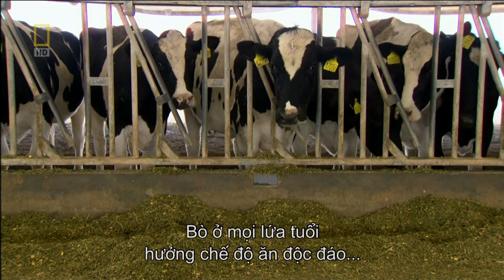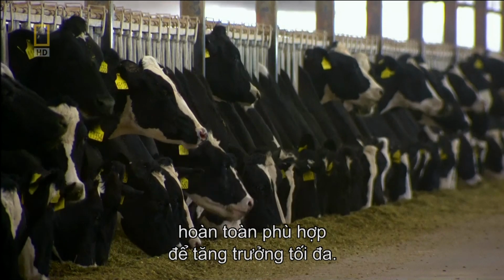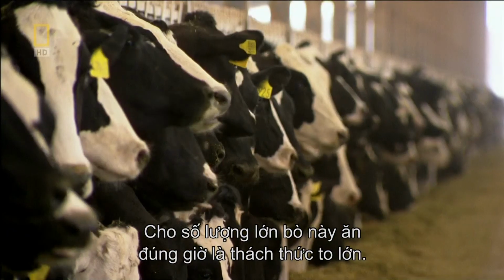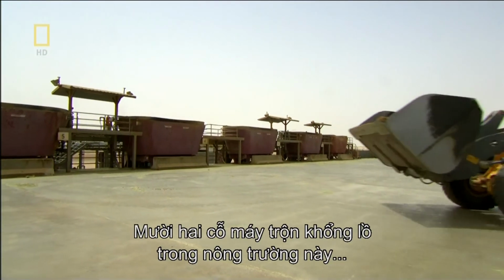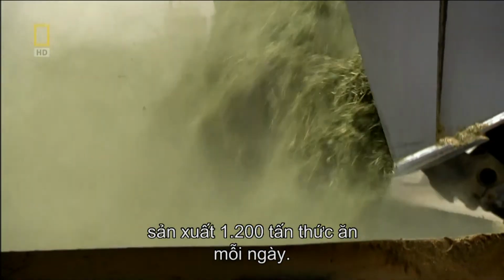Cows of different ages are fed unique diets tailor-made to maximize their growth. The herd eats 4 times a day. And feeding this many cows at mealtime is a massive challenge. The 12 giant mixing machines on this farm churn out 1,200 tons of feed every day.